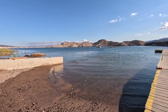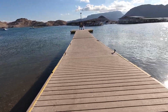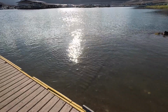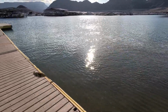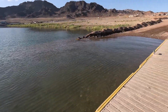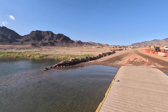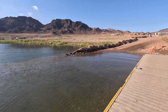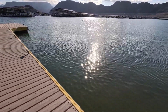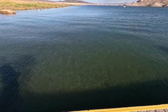There you go. Here's the mighty Lake Mead. Oh yeah, they got water. That's shallow, but I mean, it was a lot worse. Ooh, the dock's floating. It's bouncing. Last time it was laying on the lake bed. Had no bounce in it. So it's up 3 feet. 3 to 4 feet. That's a big deal.